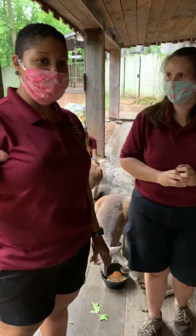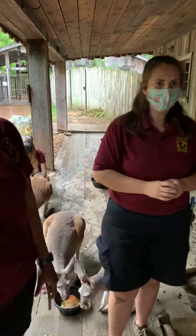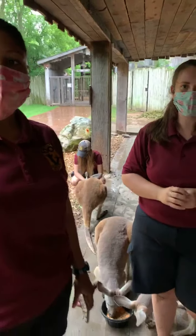So being only 2.5, you said? Yeah. Does he still have developing and filling out to do? Oh, yes. Okay. Kangaroos typically grow until they're about 5 years old.